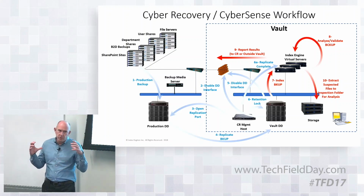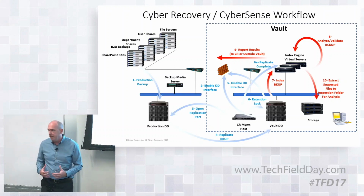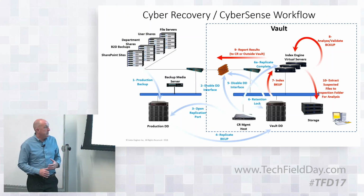So I think the enhancements that are going to happen in the vault are significant. It's purpose-built to do this and apply as much analytics on top and automate as much of the process as possible. So you just get these alerts whenever there's a problem. Otherwise, you have the confidence that the data integrity is there.